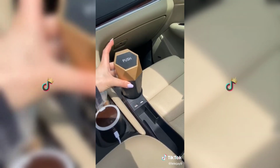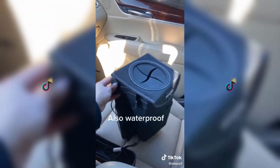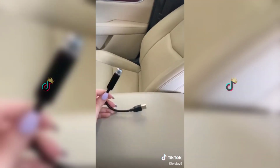And I got this trash can for my little wrappers. I also got this trash can for the back seat. I just hook it onto this. And there you go. This is a USB starlight for your car.